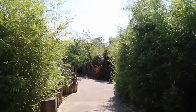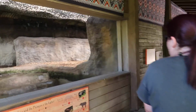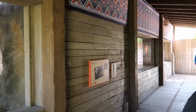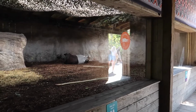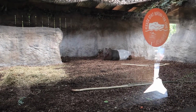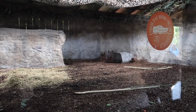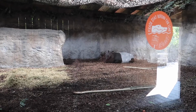Yeah, given the lack of people stood around here, I'm going to say the tigers aren't showing well today. We'll have a quick look, see if we can see tapirs. Tigers don't show well any day. Ah, yes. There's Marjorie and youngster. Gemma! Behind the yellow line. Sorry, the crocodile will get me. Hi Marjorie.